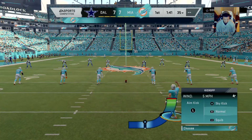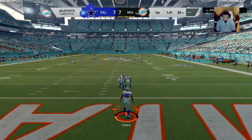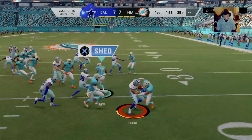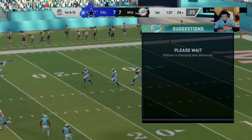Extra point up and good by Sanders. Each team has scored. 7-7 here as the kick's away. Fielded about a yard deep. And a pretty good return here. He'll be stopped just shy of the 25 at the 24-yard line.